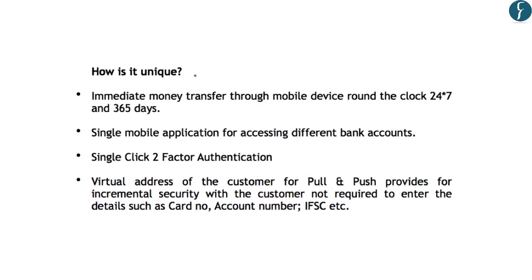Now, how is the UPI unique? It is unique because it provides for immediate money transfer through mobile device round the clock, that is 24/7 and 365 days. Further, single mobile application is provided for accessing different bank accounts. So it integrates different bank accounts under one mobile application. Further, it is a single click and two-factor authentication system.